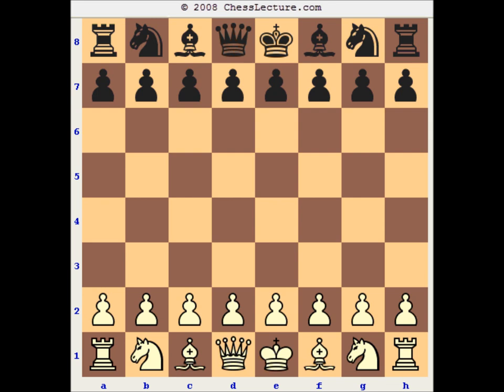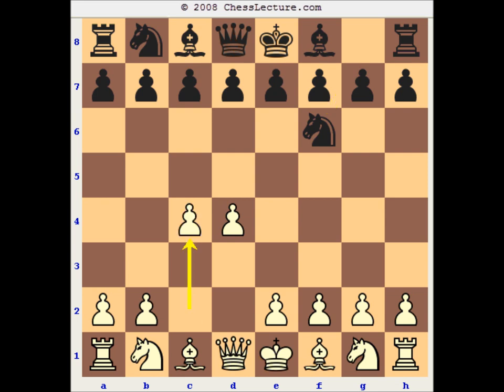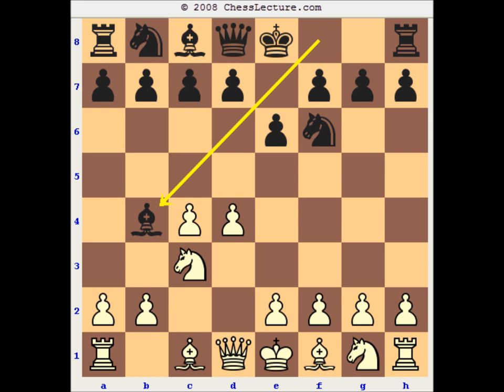d4. Although Flohr did have a love for the English opening, I think his queen pawn game is so strong it could be a model for anyone wishing to learn a really strong, aggressive queen pawn approach. After d4, knight to f6, c4. Flohr's openings were very straightforward. e6, knight to c3, and now bishop to b4, the Nimzo-Indian defense. Very popular on all levels, of course.